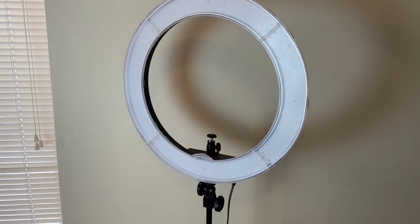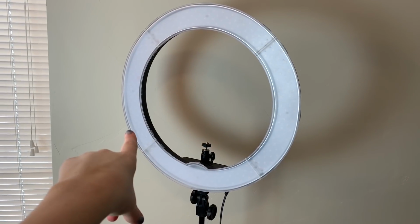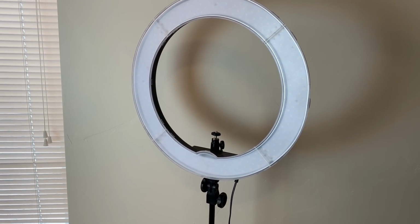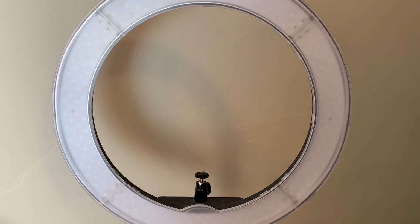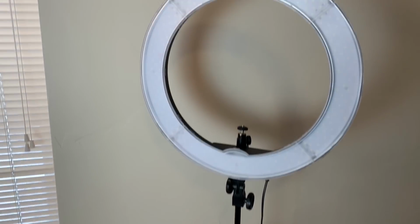Originally I had the one that was a bulb, so it has a whole round light bulb that goes around, but the downside about that was that I couldn't dim it, and also I kept knocking this over. My kids would tip it over, I would tip it over, the bulb would break, and then I'd have to pay all this money just to replace the bulb. So finally I just invested in the LED one.